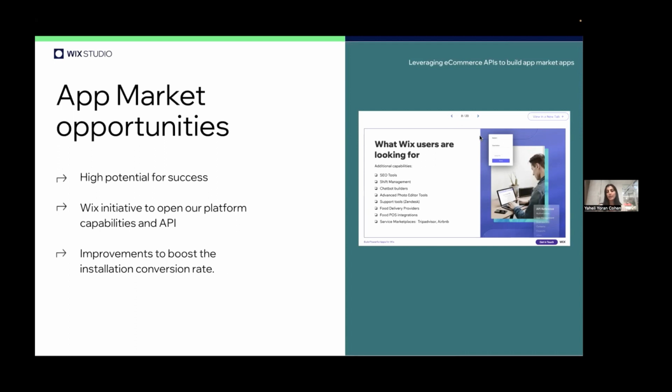And also in this year's roadmap, we plan numerous improvements in the app market to increase the app installation rate. This includes refining categories, optimizing app pages, providing developers with tools to better succeed with their app, and even more. So if you're interested in seeing the top requested apps, you can visit devwix.com. Amanda can share the link also. And just keep in mind that with the high potential in the Wix App Market, you can focus on the apps that you are an expert in and not necessarily the most requested ones.